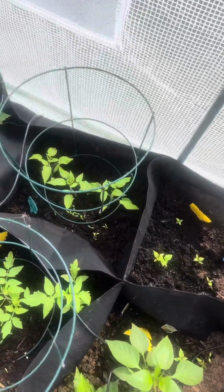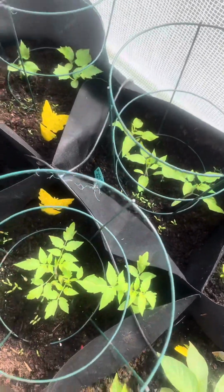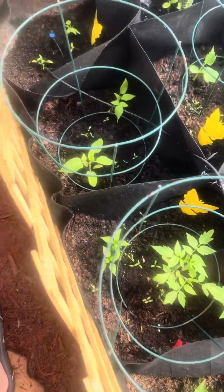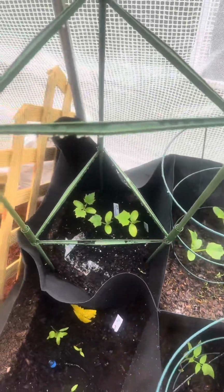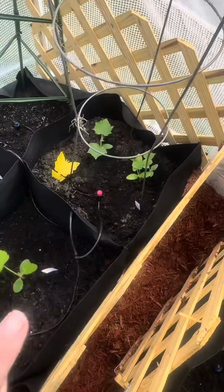We have some Brandy Boy hybrid tomatoes, and I sprinkled some basil and oregano around them because they're good companion plants. I have some more peppers, I think jalapenos. Back here we have cucumbers, all different types of cucumbers, and we have eggplant, more cucumbers.